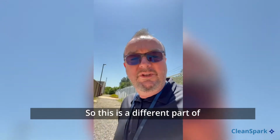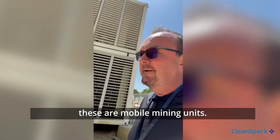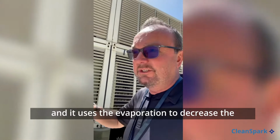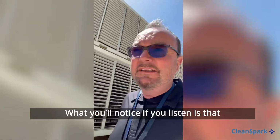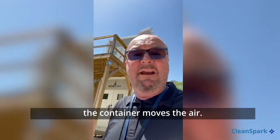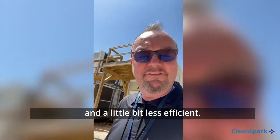Hey everybody. So this is a different part of our data center here in College Park. These particular mining units, these are mobile mining units, they utilize evaporative cooling. So on the opposite side wall, there's a material that's always soaked with water, and it uses the evaporation to decrease the temperature to increase the efficiency of the miners. What you'll notice if you listen is that it's a much higher pitched sound. What that comes from is on the other units, the container moves the air. On these units, each of those ASICs are actually in charge of moving all that air across the chipset. Hence the difference in noise and a little bit less efficient.